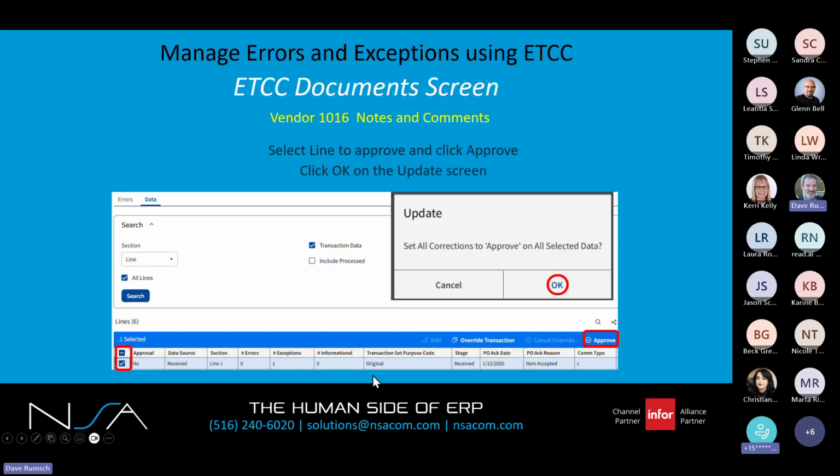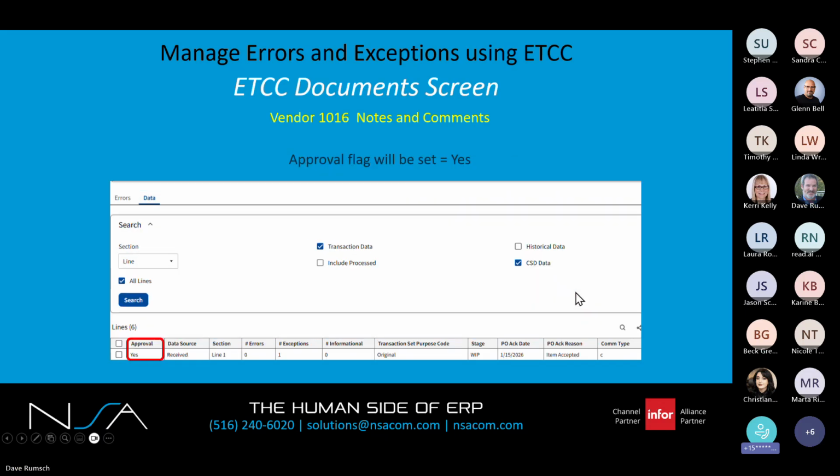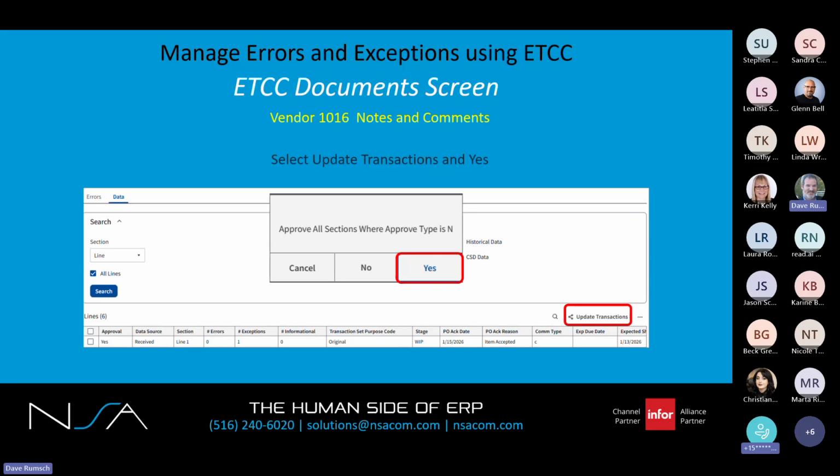I select it, I approve it, pops up my window, I select OK. I see it sets it to approval now. I do my update transactions. I say yes to approve everything that's there. I have not yet seen a method where I would not update some of them. So I generally will say yes to that box.